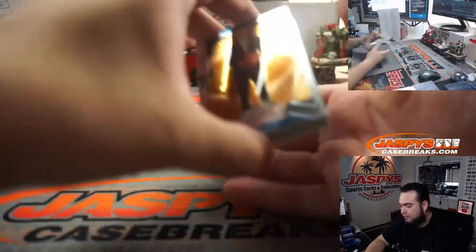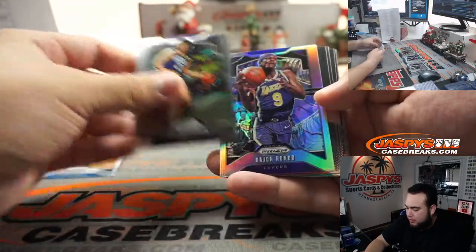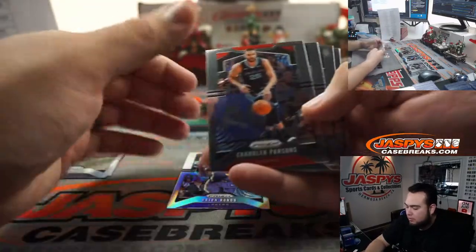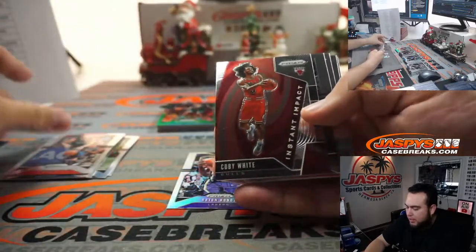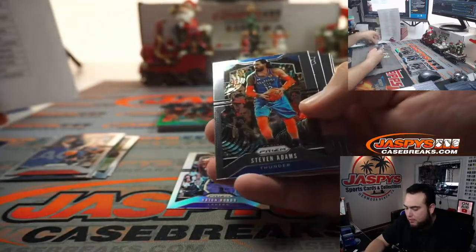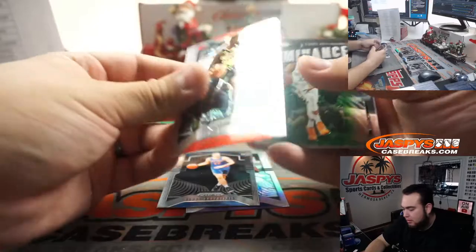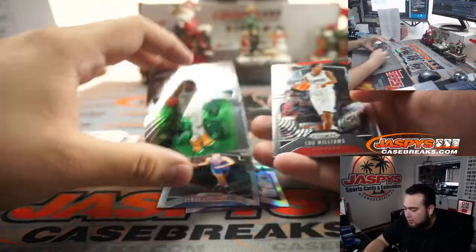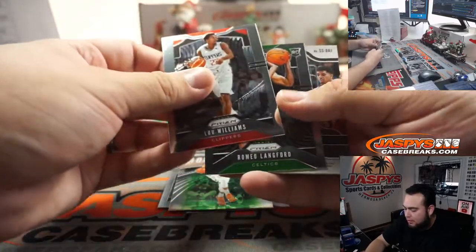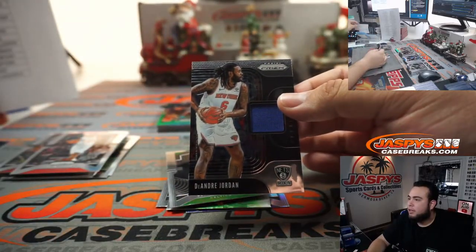All right, next one. Servetus. We got a silver Rajon Rondo. We got an instant impact Kobe White. How's Kobe White been, actually? I have a little investment in him, too. Ignas Brazdeikis. Giannis Dominance. Romeo Langford. DeAndre Jordan. For the Nets.